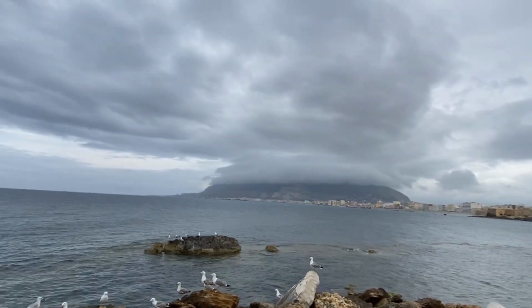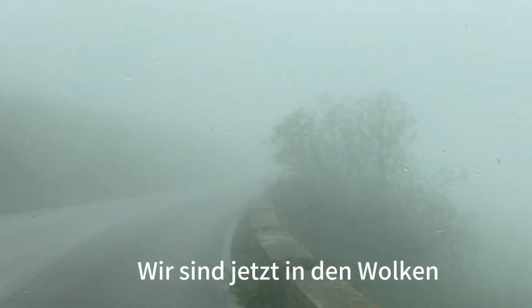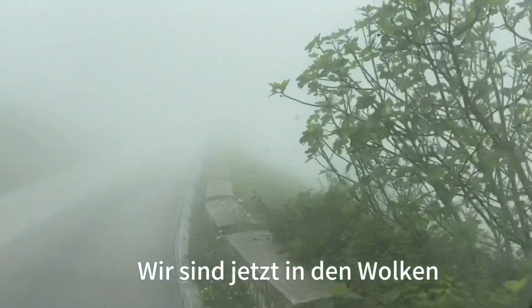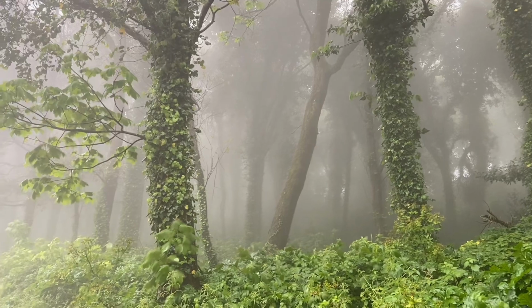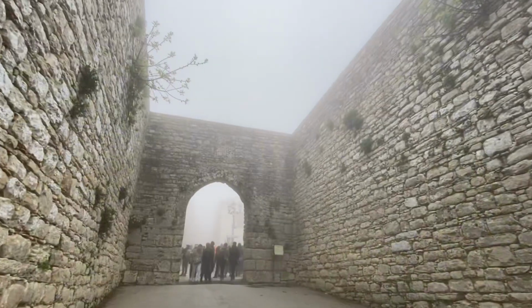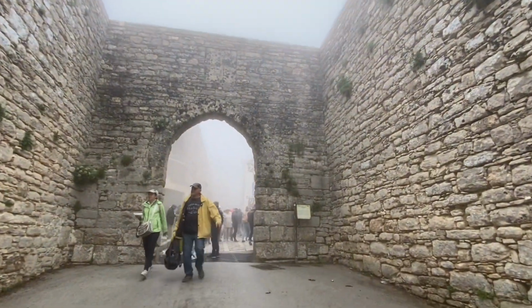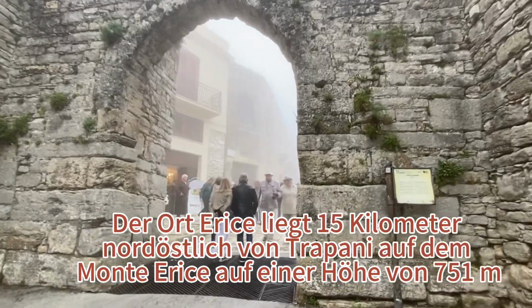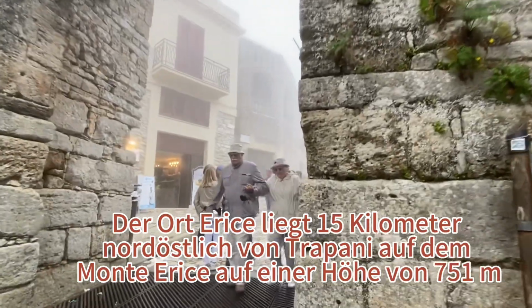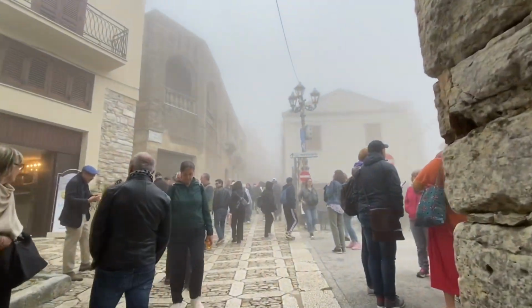Erice ist da. Dicke Wolken über Erice. Porta Trapani. Very crowded.